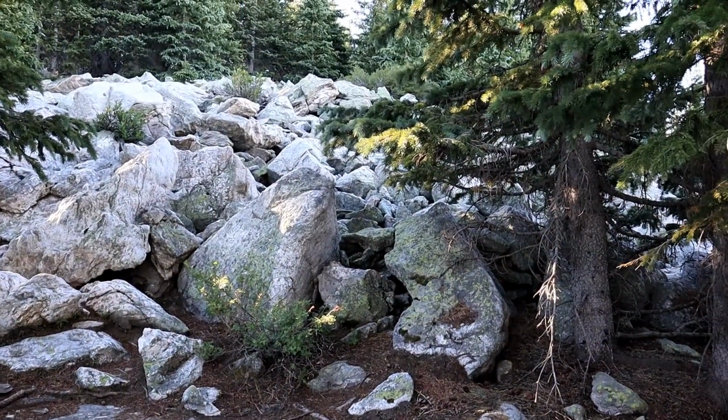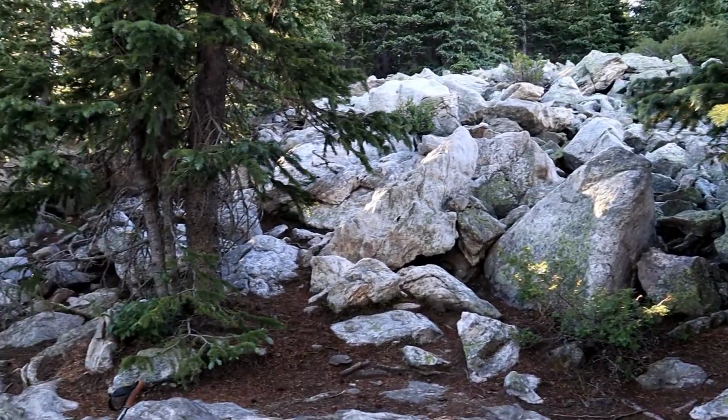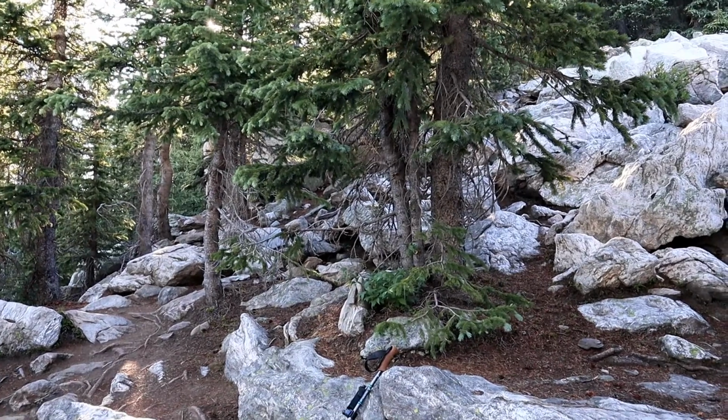Alright, near the top of the hill you'll hit a talus slope. Stay to the left of that and follow the trail.